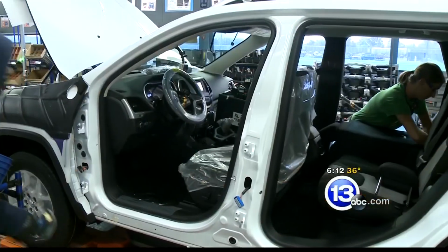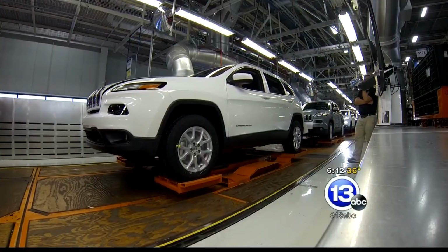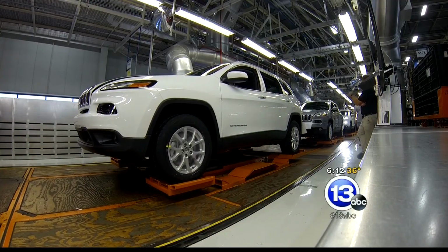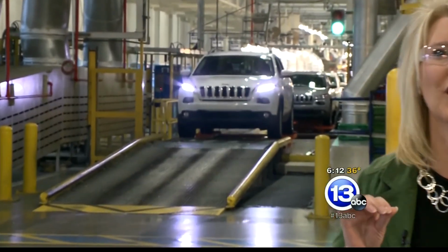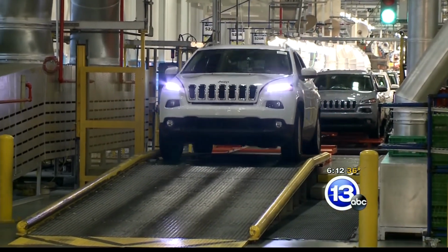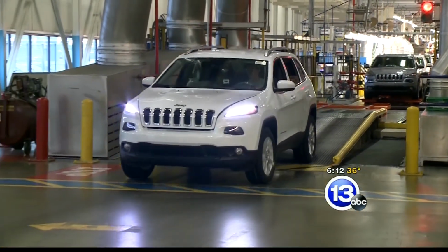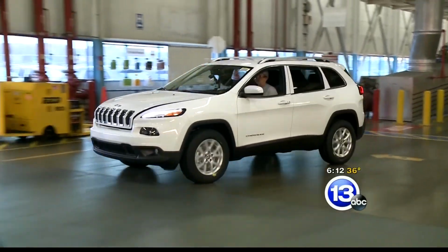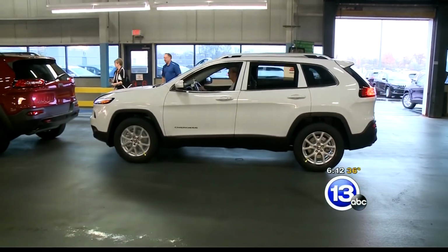This is final line. The vehicle's nearly finished. We're doing the interior parts. Not long after that, the building process is done. This is it. Our 13 ABC Action News brand new Jeep Cherokee is finished. And if I don't say so myself, I think it's absolutely gorgeous. Now, as you've just seen, this has been an extensive process getting to this end point. In fact, from start to finish, it's taken about a day and a half to build this Cherokee.